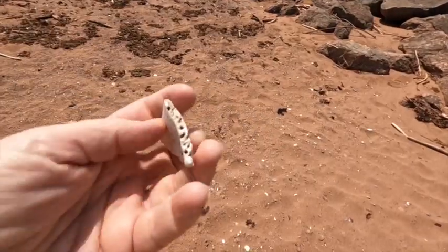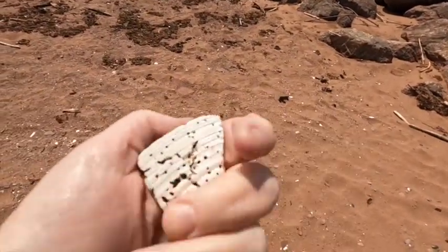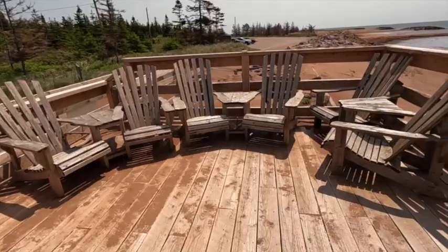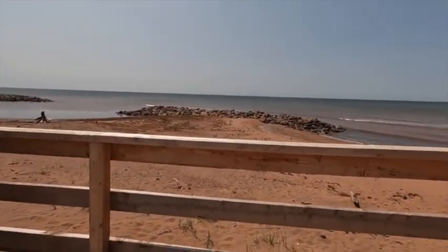Check out that shell. It's all full of holes. Very cool. I can seriously see this beach as being a nice beach to come to in the summertime. It is the South Shore, so the water is a little warmer. Not by much, but a little bit. This does look like it'd be a nice comfy spot to just sit and hang out, doesn't it? There was a museum up at the lighthouse, but I admit I didn't feel like paying for it, which is a terrible thing for me to say.